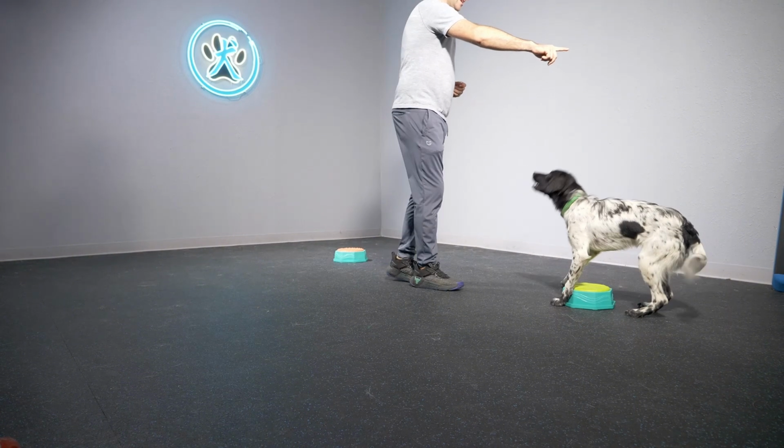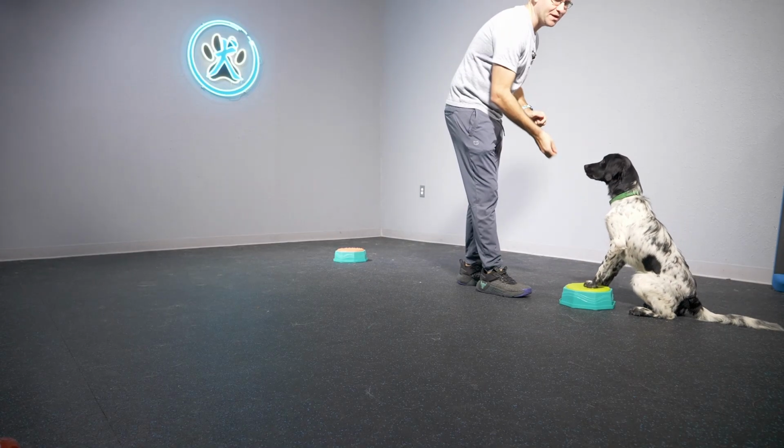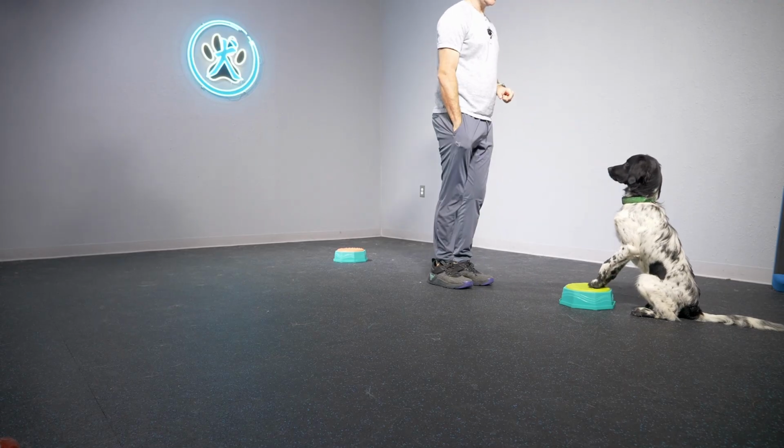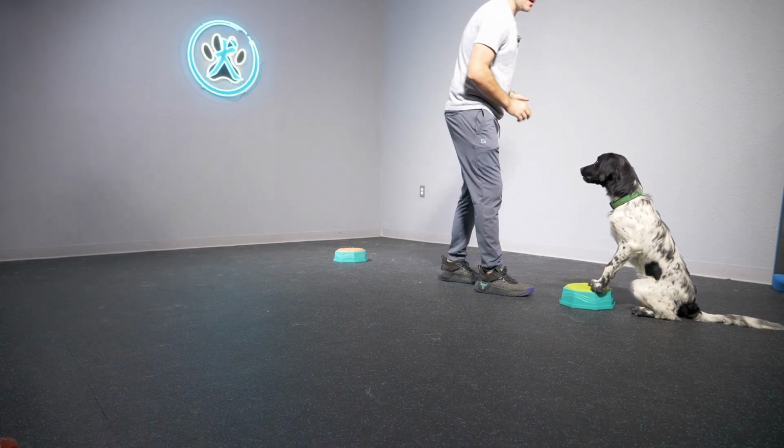He's trying. Yes, good boy. And he'll get more accurate. He's a puppy. He doesn't actually necessarily know where his feet are in space very easily. So we're going to help him with that.